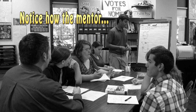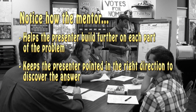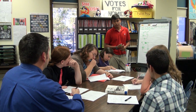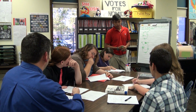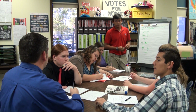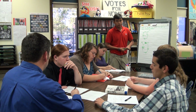Notice how the mentor helps the presenter build further on each part of the problem and keeps the presenter pointed in the right direction to discover the answer. So you have created 2 diagrams which are an example of both positive and negative feedback. How do you explain the difference between positive and negative feedback?